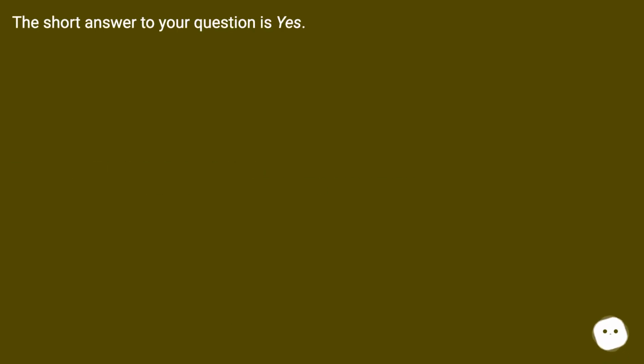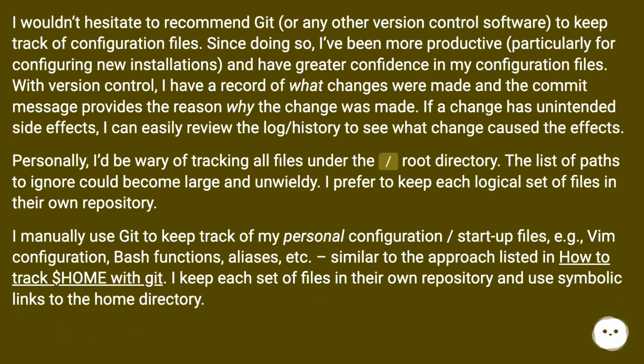The short answer to your question is yes. I wouldn't hesitate to recommend Git or any other version control software to keep track of configuration files. Since doing so, I've been more productive, particularly for configuring new installations, and have greater confidence in my configuration files. With version control, I have a record of what changes were made, and the commit message provides the reason why the change was made. If a change has unintended side effects, I can easily review the log history to see what change caused the effects.